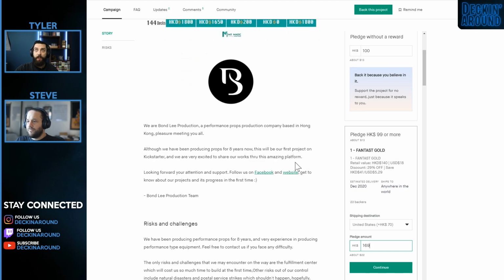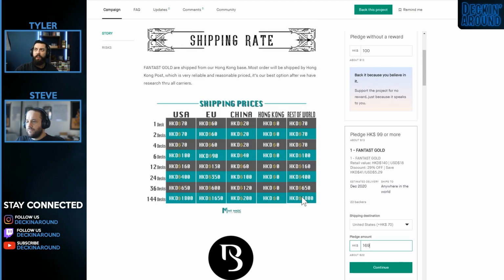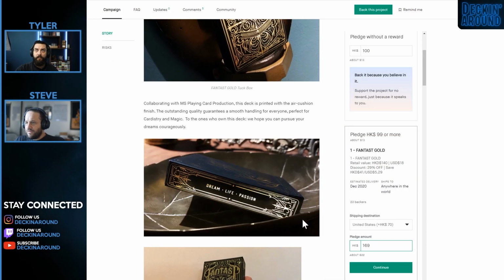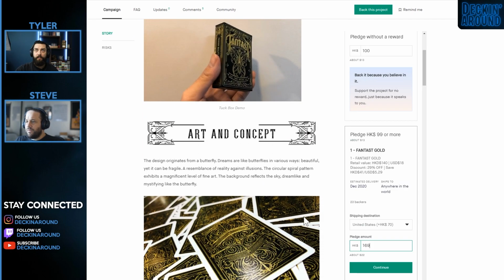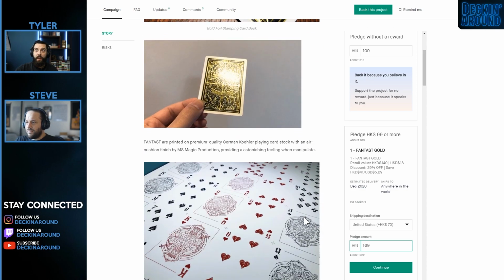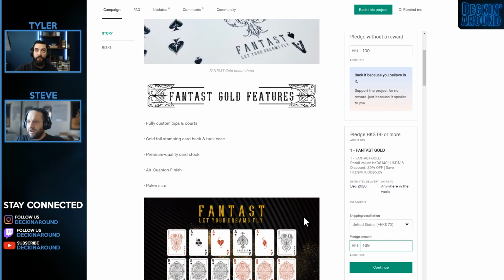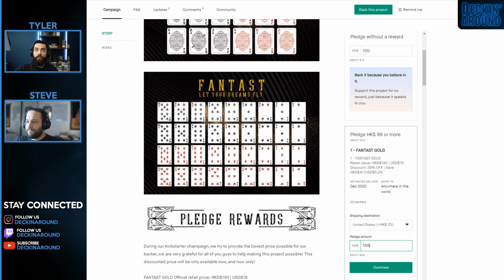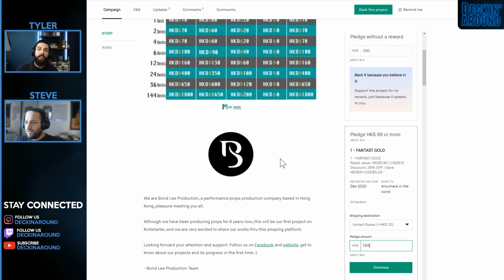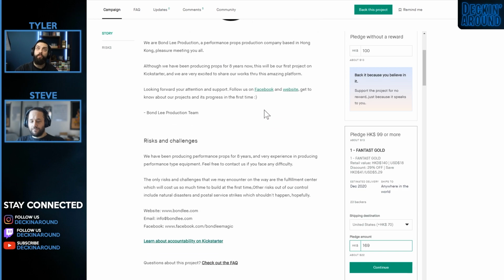Shipping rates. Bon Lee already mentioned who's printing, though did not mention who's fulfilling. Am I correct in that? Go down one more. Actually, now that I think about it, they mentioned that the original was printed by Legends. I just made the assumption that they were printing again with Legends. It doesn't say. So those are the two things I would mention need to be added here: who is printing, and shipped from Hong Kong base. So they're shipping themselves. Mention who the printer is too. I'm assuming, based on your first being through Legends, you're printing with Legends again. But who knows? You may have switched it up, so it's worth mentioning.